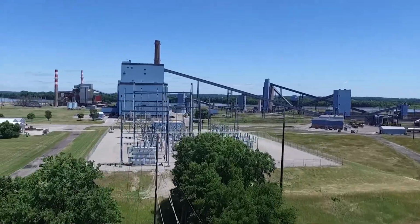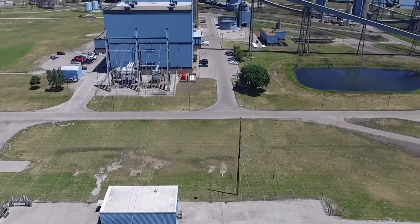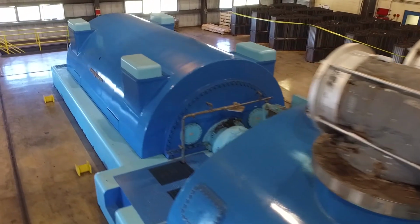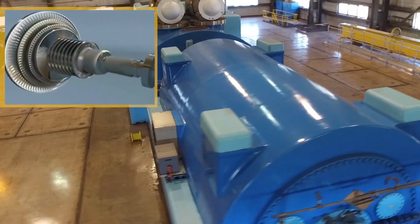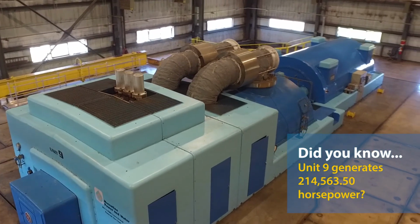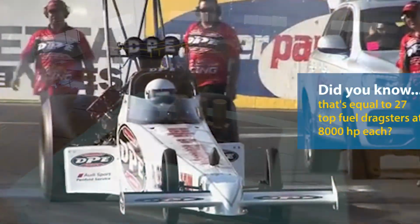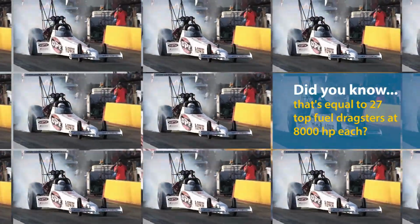Units 7 and 8 are housed in the red building. And Unit 9 is located here. Let's take a look inside. The electricity it takes to light that bulb at your house comes from this big blue beauty. Inside, a powerful steam turbine spins a generator to the tune of 214,000 horsepower. It would take 27 top-fuel dragsters at 8,000 horsepower apiece to generate that much power.